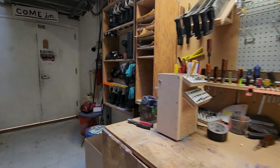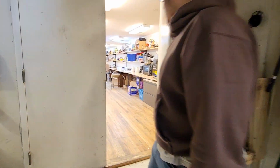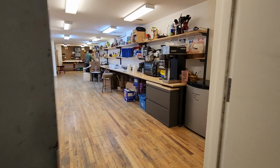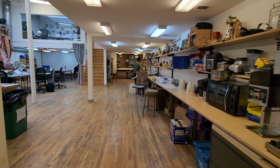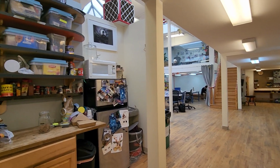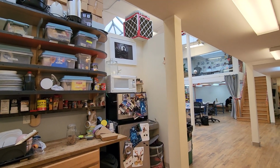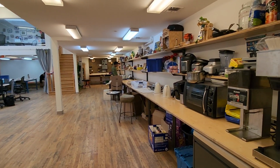If you go through here, this is our main space. Our main space is usually the space for congregation, where we do icebreakers with the youth for apprenticeship programs, because we feel that's very important. Trying to break that awkwardness and bridge that gap.